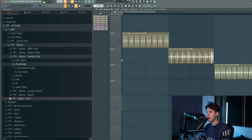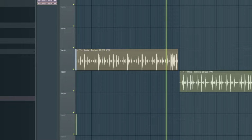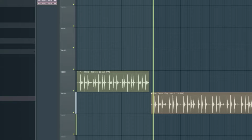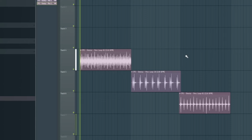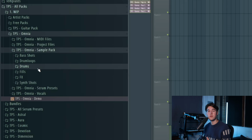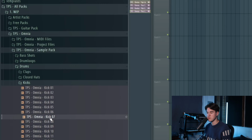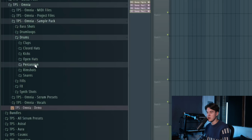Here are a few top loops. They are all BPM labeled. And some percussion loops. Then for the drum section, we got claps, closed hats, kicks, open hats, percussion sounds, rim shots, and snares.